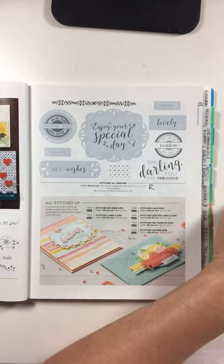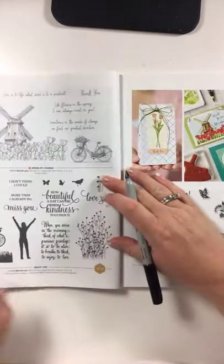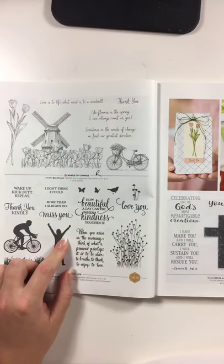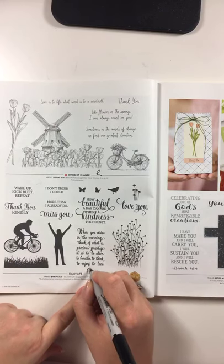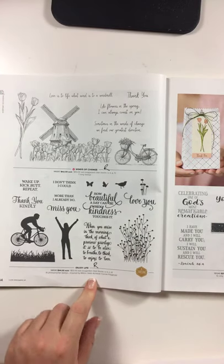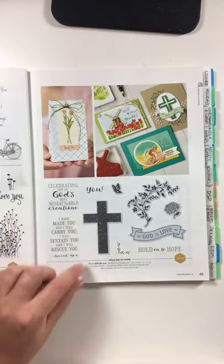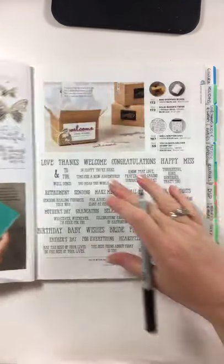What, page 43? Page 44. Change of Winds is retiring, but... Oh, and this stamp set, Enjoy Life. It's a $1 million Achiever stamp set, which is sad to see it go. 45, Hold On To Hope. This beautiful stamp set. Bye bye.